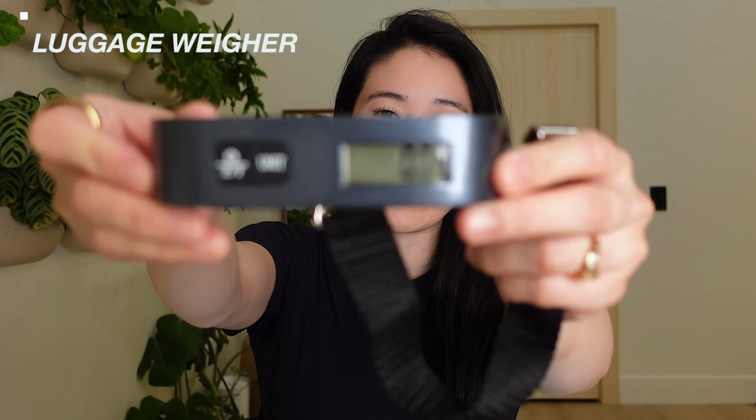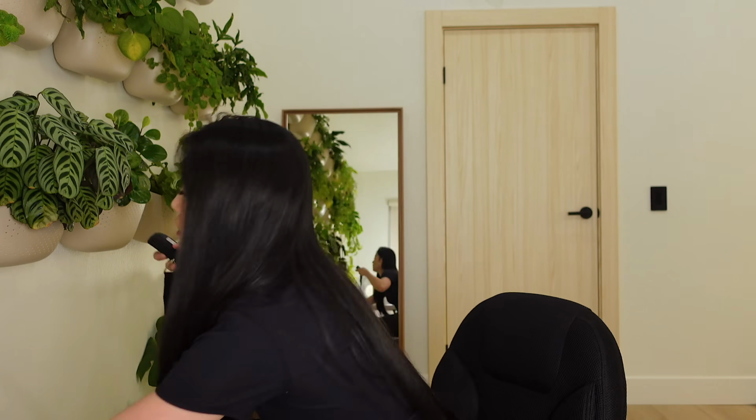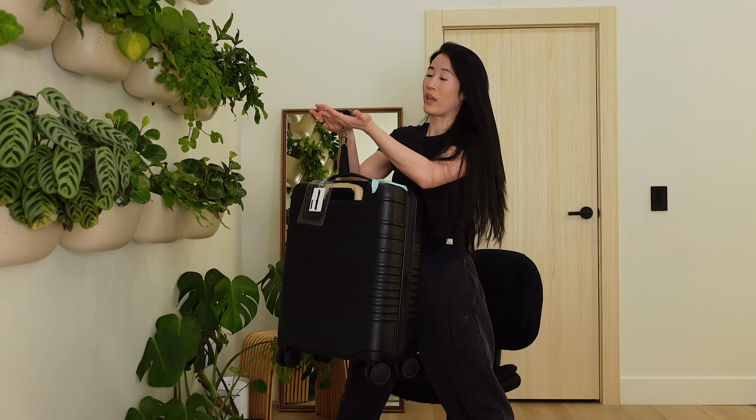It is wonderful. All right, the next item I bring with me whenever I'm bringing a checked bag on vacation is a luggage weigher. This is a really awesome luggage weigher called eTechCity. And what you do is you just turn on the power button. You can change between pounds and kilograms. And all you do is take a luggage, hook this on, and then just hold it, and this is going to tell you the weight of your bag.